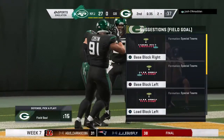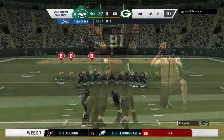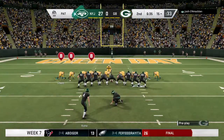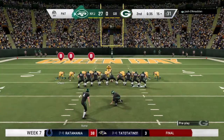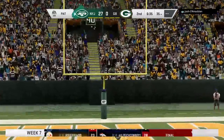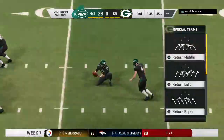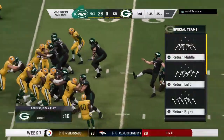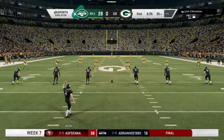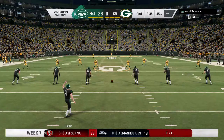This first half has been a nightmare for that offense. Defense just dominating them. And when you're picking up their mistakes and taking it the other way and putting it in the end zone, that's a defense's dream. They're having that type of a game. Everything that can go wrong has gone wrong for this offensive unit. Point after, right down the middle. And the rout is on here in this first half.